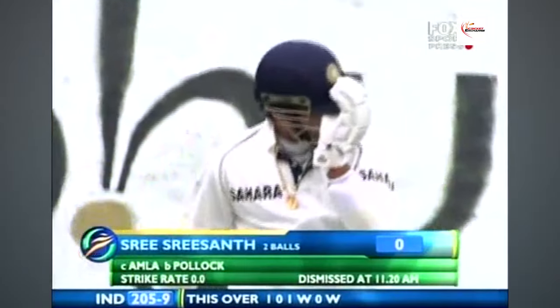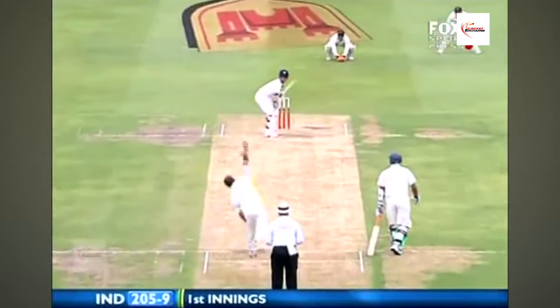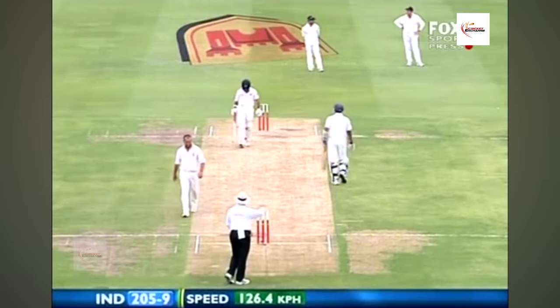And they're doing the job here. Sreesanth has to go for a duck. 205. That's how you'll play. And I'll tell you what, if he has a bit of luck, he could still get to 250.